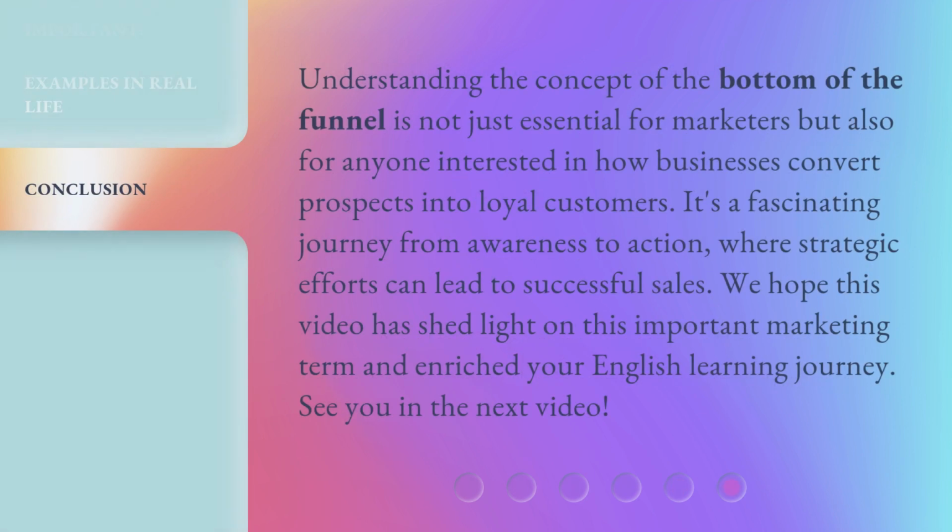Understanding the concept of the bottom of the funnel is not just essential for marketers, but also for anyone interested in how businesses convert prospects into loyal customers. It's a fascinating journey from awareness to action, where strategic efforts can lead to successful sales.